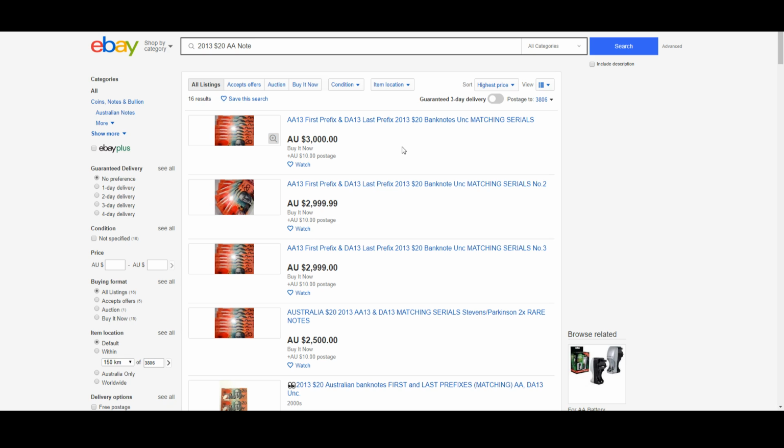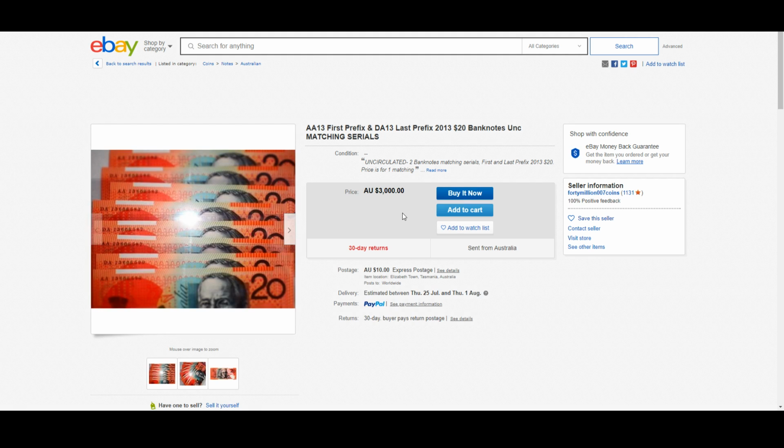Now we're starting at the highest price here. So we've got a pair of consecutive notes, matching serials. I think maybe they're just selling one of each there. Even though they're showing lots, I think they're just selling one of each by the look of things. We might as well have a little closer look.